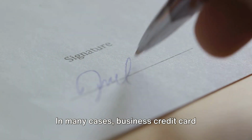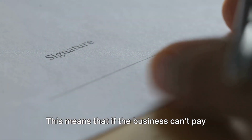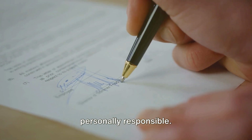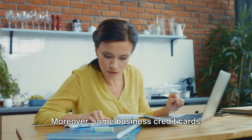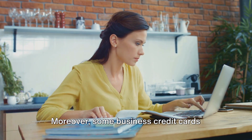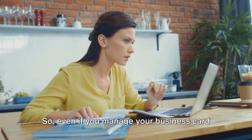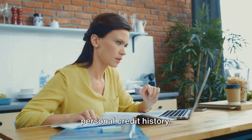In many cases, business credit card agreements include a personal guarantee. This means that if the business can't pay the debt, you, as the owner, are personally responsible. This can expose your personal assets to risk. Moreover, some business credit cards don't report activity to consumer credit bureaus. So even if you manage your business card perfectly, it may not help build your personal credit history.